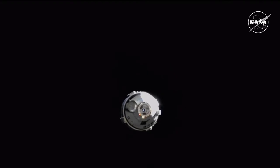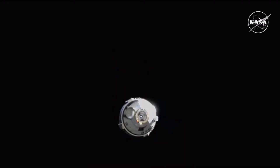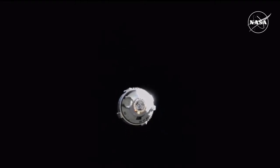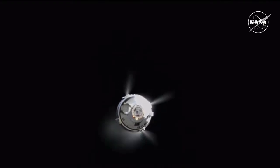You might be able to see some of those lights on the front of Starliner, a red and a green and a white. Those indicate the different sides of Starliner. And they're used by the ISS crew to watch Starliner move away from the ISS along the undocking axis.